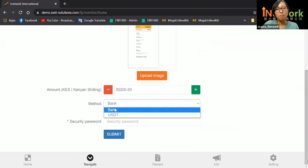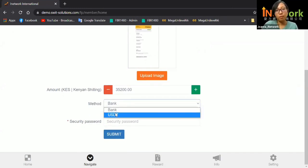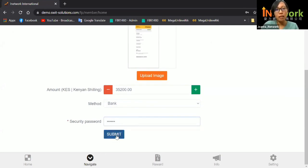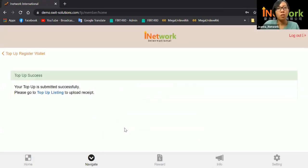And the method can be bank or USDT. Let's say it's bank, and then I put my security password and click on submit. After I click on submit here, it says top up successful. But remember, this message doesn't mean that you get your US dollar, your points, right away on the spot. No, it doesn't work like that.